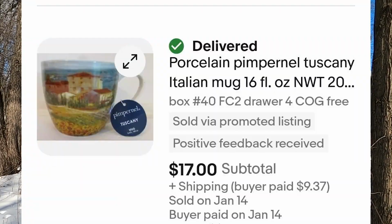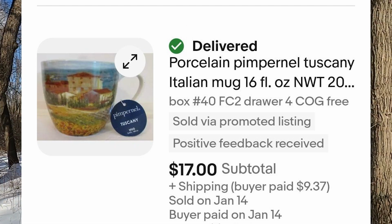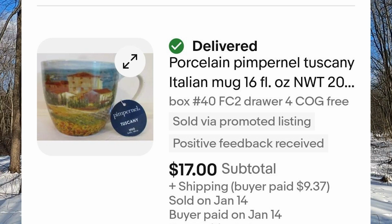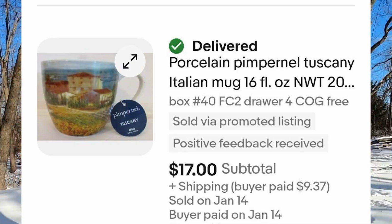Next is a Pimpernel, the Scarlet Pimpernel. I don't know. My sister gave me this cup. It's new with tags. That helps a lot. You know, if you see this in a thrift store, maybe get it, maybe not. But this had the tags on it. That always helps things sell. Took a best offer of $17.